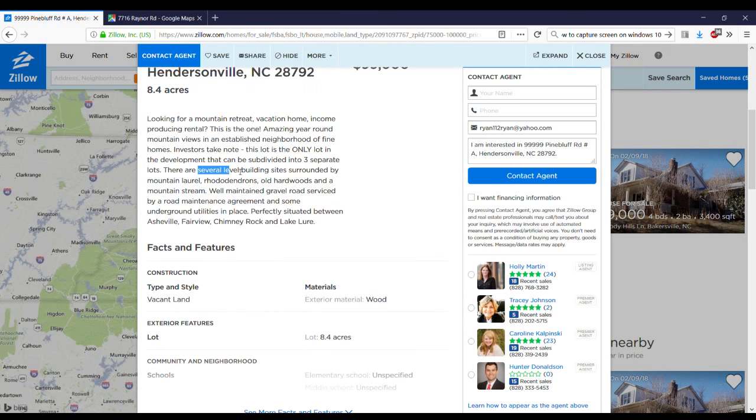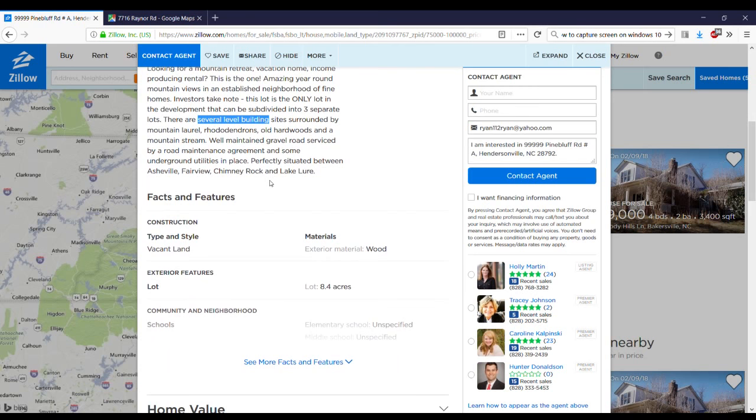Let's see. Several level building sites. Your mileage may vary when you hear that term, but sometimes it's a good thing. Old hardwoods and a mountain stream. Having surface water is really great. The one thing you got to watch out for is, is it in a flood zone? Because they may give you a real good deal on something that's in a flood zone, but no bank will ever let you build a house on a mortgage in a flood zone. And if you're going to spend all that money, why do you want to build it in a flood zone? Answer is you probably don't.